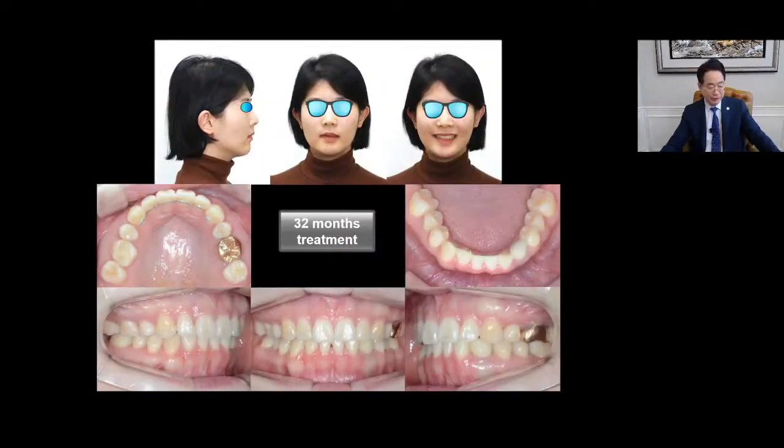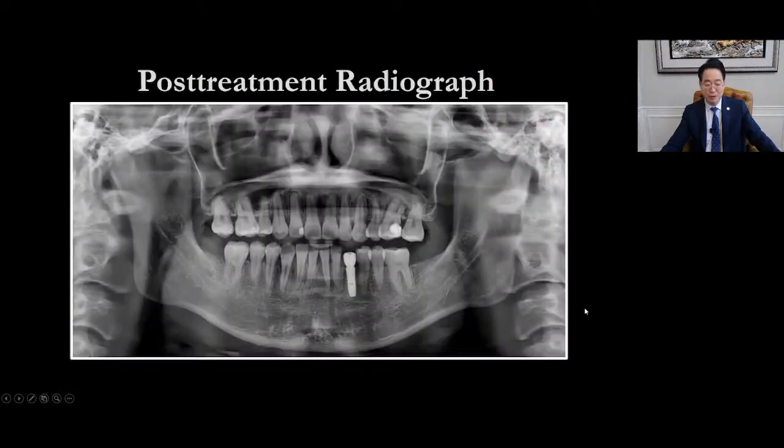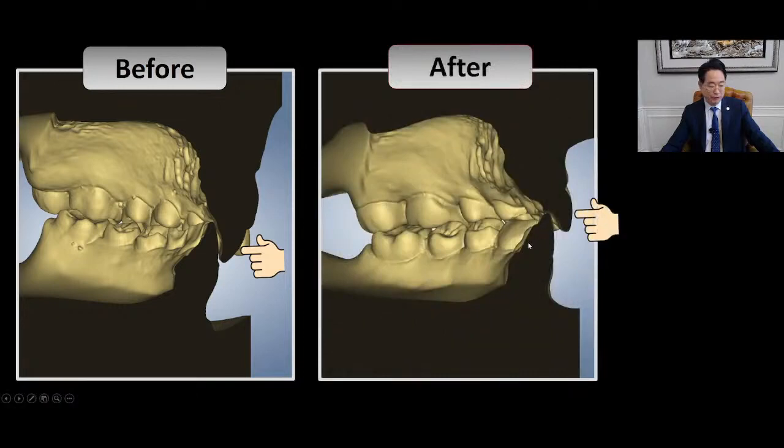Post-treatment photos after 32 months. Post-treatment lateral cephalogram and cephalometric tracing. Post-treatment panorex with an implant. Cephalometric superimposition before and after. Comparison of the overbite before and after treatment.